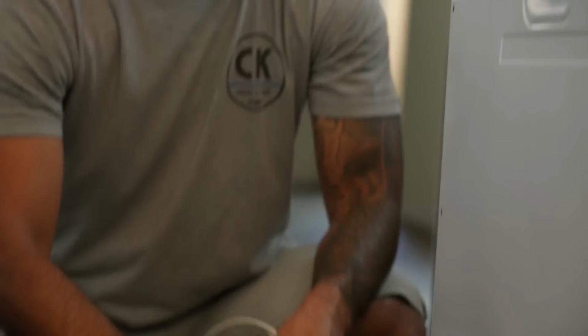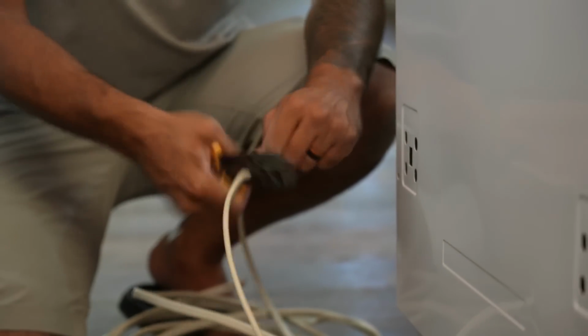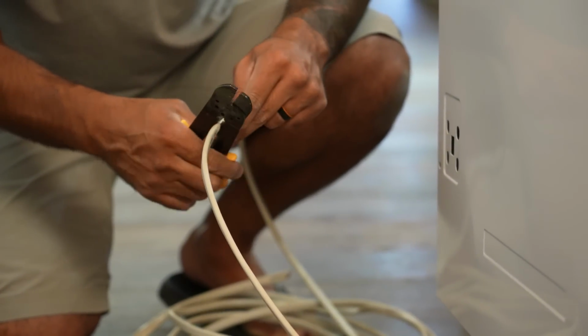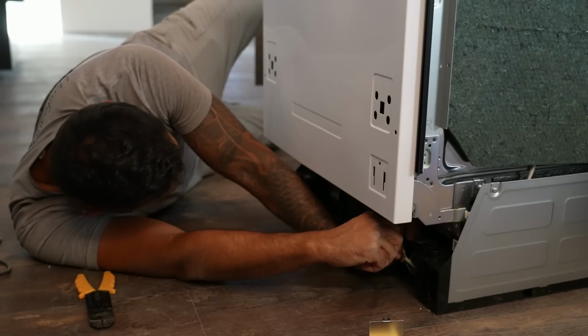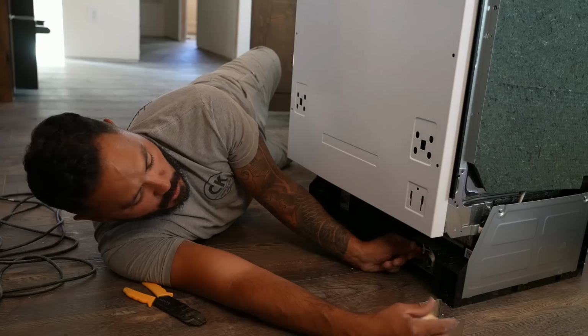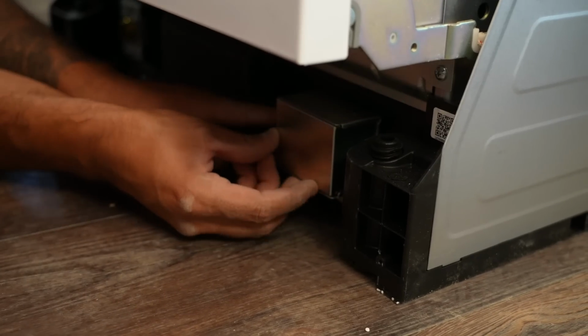It's the wrong tool. There it goes. Cutters out here. There it is. I told you. Okay, we got our plug connected. I connected all the wires, hardwired back into the dishwasher using some of these twist caps. So we're gonna put the junction box back and then we'll get started on our little front panel here.